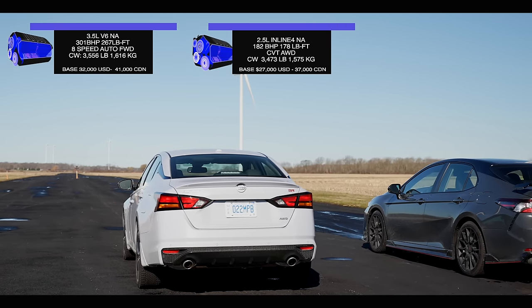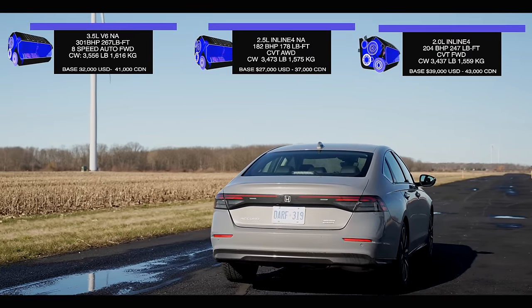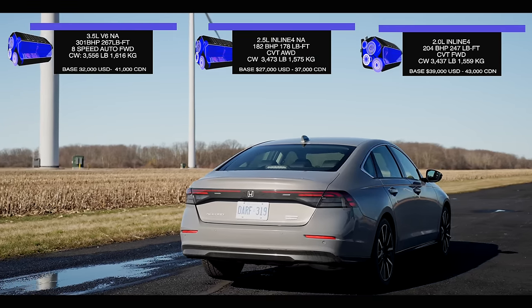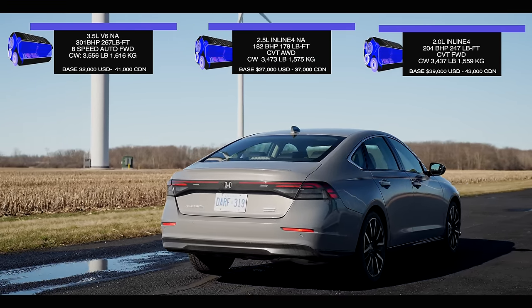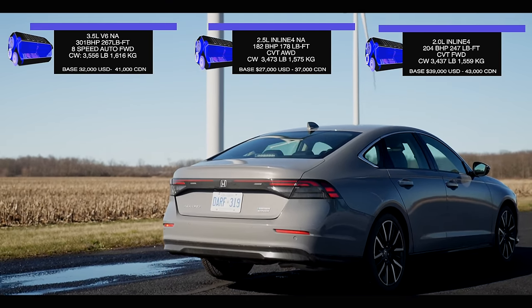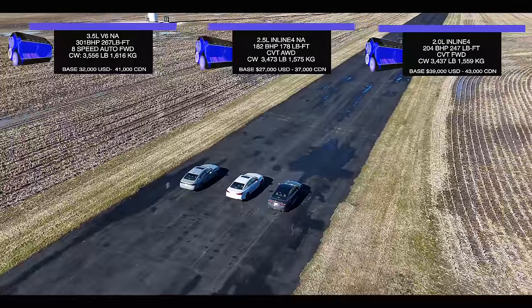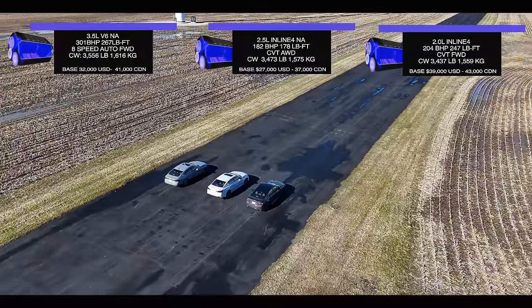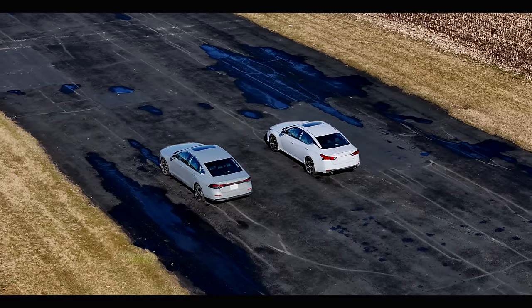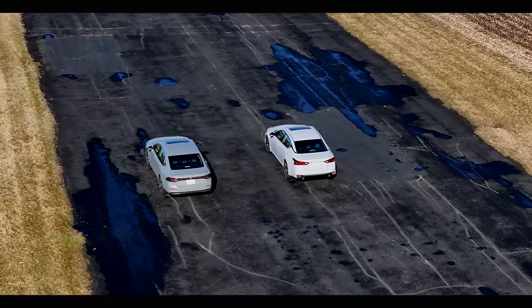And the next one is the 2023 Honda Accord Touring Hybrid with a 2-liter four-cylinder turbocharged engine with electric motors that makes a combined 204 brake horsepower and 247 pound-feet of torque. The engine itself makes about 146 brake horsepower, but then you have the electric motors too. So it's a bit powerful, I would say, for being a hybrid. But it weighs 3,437 pounds, which is very close to the Altima SR. Now, we're gonna do that drag race first and see how that goes, and whichever wins goes up against the Camry TRD Pro.